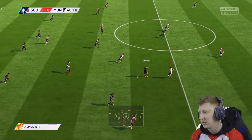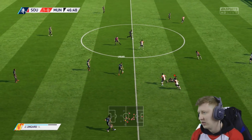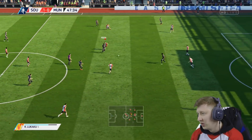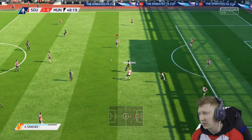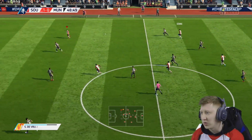Tierney. Kingsley Coman driving inside. Jesse Lingard into Pogba, taking advantage of the advantage. With a great first touch, Lukaku back to Lingard. Nice idea with the through ball, but poorly executed. Play that quickly before he gets offside.